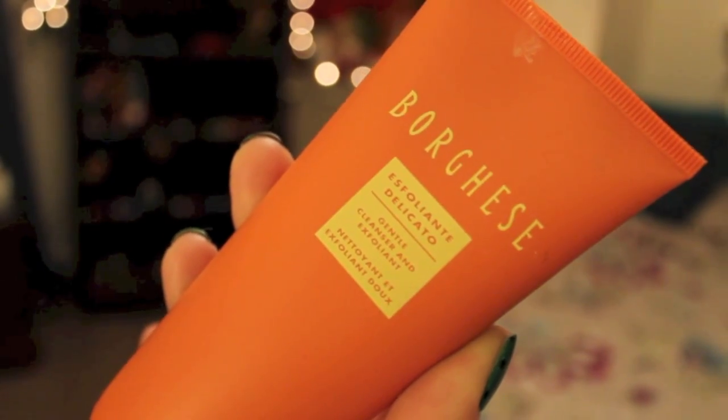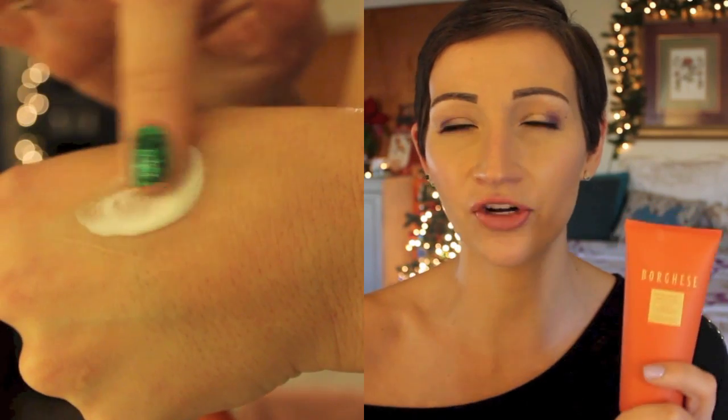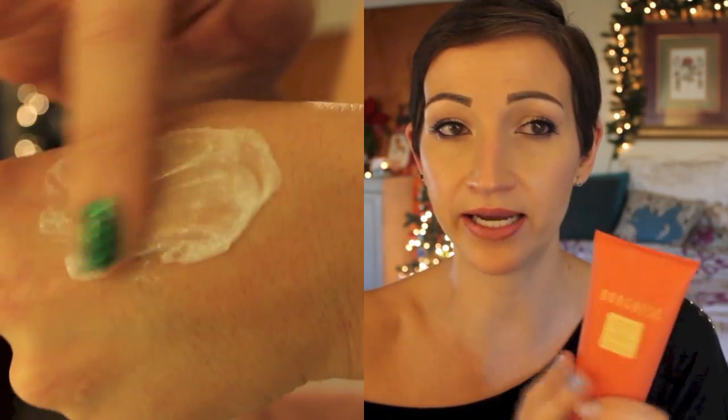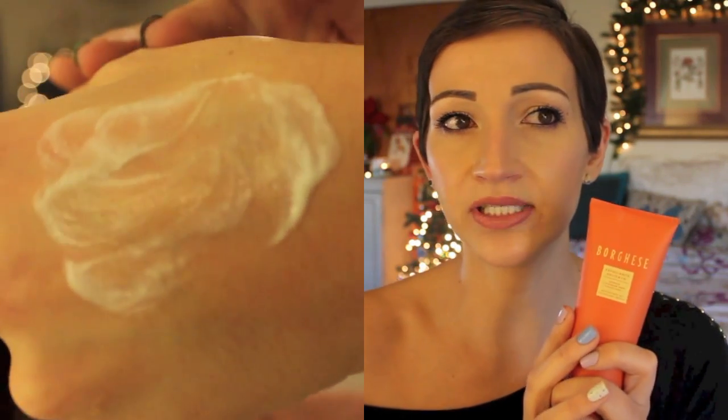So once I have the majority of my makeup off, I go in with a cleanser, and the two that I've been using are both from Borghese. The first one is the Gentle Cleanser and Exfoliant, and this one I love. Love, love, love. It's very gentle. The little beads in it, they're not even beads, they're like little particles of sand. It's a very mild exfoliant. So this one I use probably like 3 to 4 times out of like a 7-day period. So I know I use it a lot, but it's very gentle.